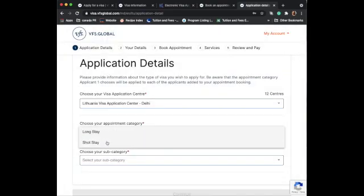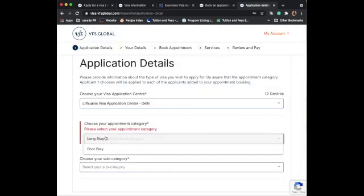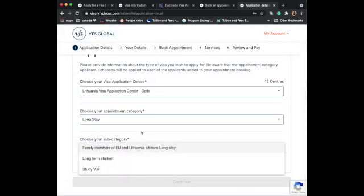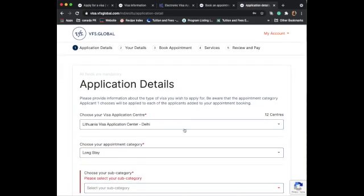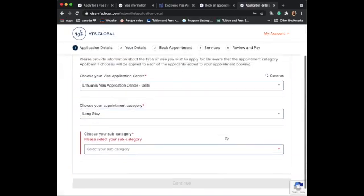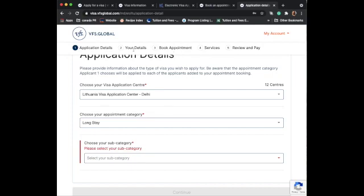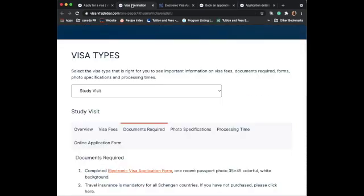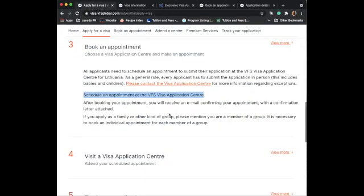You have the long stay and short stay options. So you just click long stay, and here you have the subcategory. You fill in all the information and then click continue. It'll take you to the your details page where you have to put your name, surname, date of birth, passport details, etc., and then you book an appointment. You will have some date and slot timings available, so just click that and your appointment is booked. It's very simple, guys, super simple.